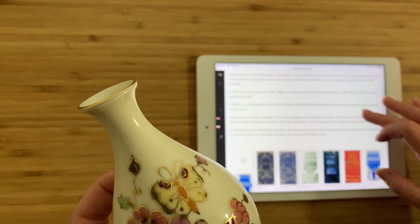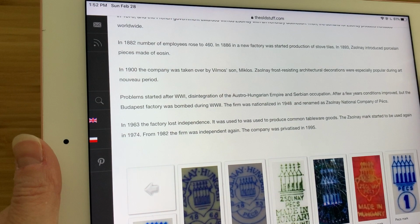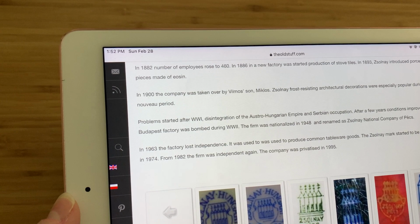But we do have some somewhat curious information here. I'm holding this up and the camera isn't focusing correctly. So in 1963, the factory lost independence. It was used to produce common tableware goods. The Zsolnay mark started to be used again in 1974. From 1982, the firm was independent again, and then it was privatized again in 1995. That doesn't give us a whole lot, but we do actually have this.